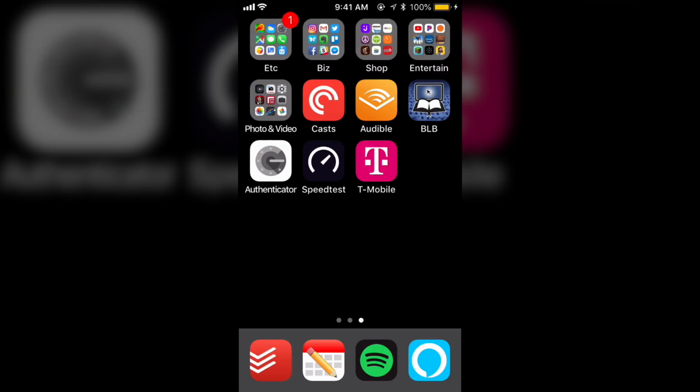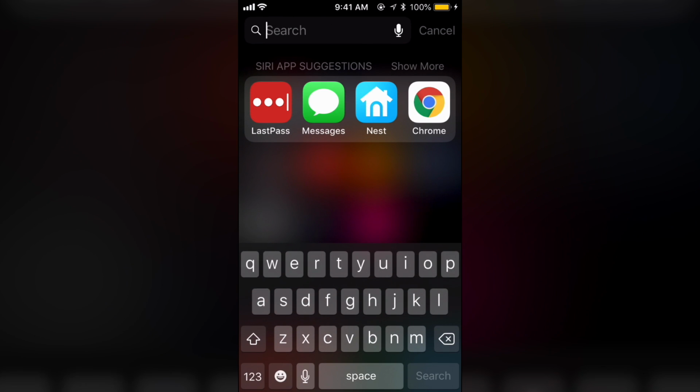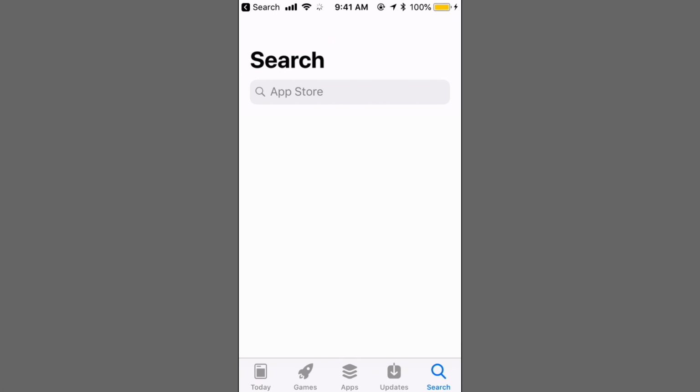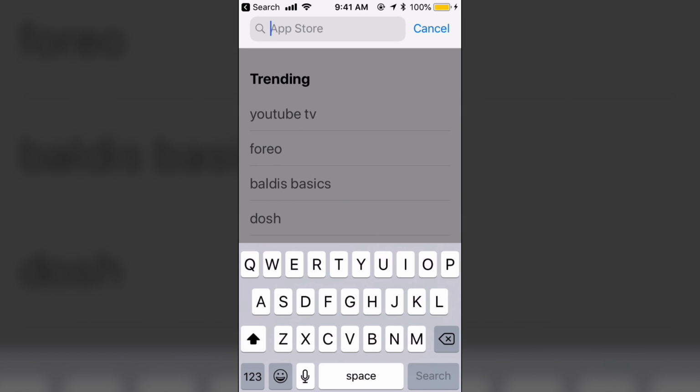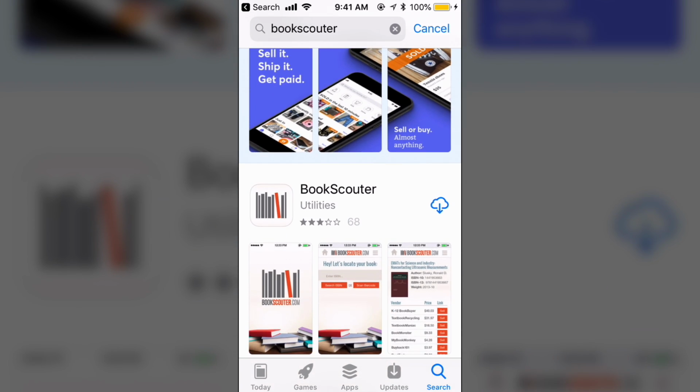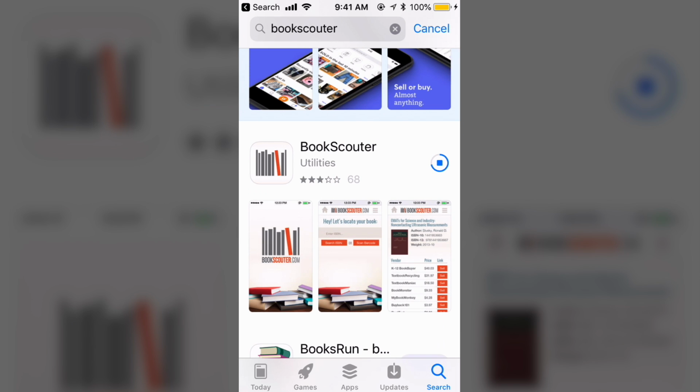All right, so now first thing you want to do is just go open the App Store. So what we'll do is just go over here. And when you get this popped open, you can just go ahead and hit the search box and search for an app called BookScouter. There it is. And then we're going to install this app. Give that a minute to install, and then you can click open.